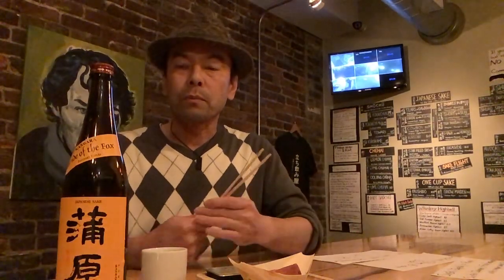So now I use big eye tuna, which is less fatty, less flavor than bluefin tuna, but it has more fat, more flavor than yellowfin tuna. So I prefer using big eye tuna during this time. It's wild. The wild caught big eye tuna is available throughout the year, all year long. So here's what it is.